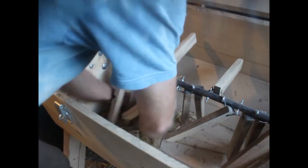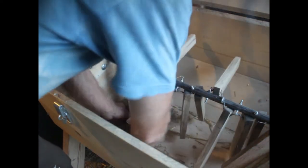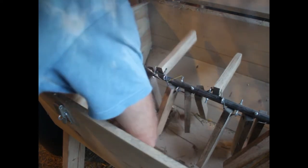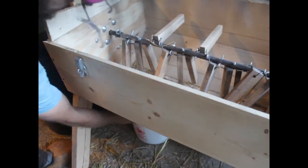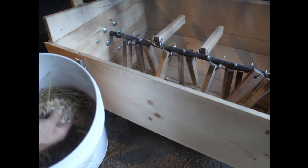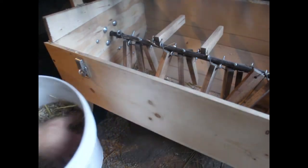And I'll just sweep all that grain down the little gap there. Take the straw out. There we go. Ready for the next batch. Underneath, then, is the bucket. Now this is full of chaff and seeds. So I'm gonna run it through a sorter, and then we'll do some winnowing to get to the grain.